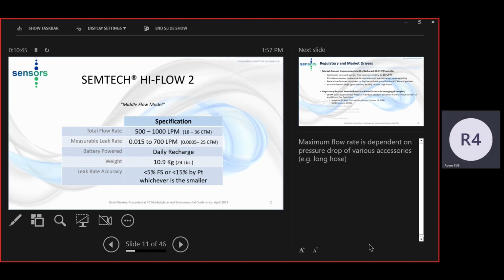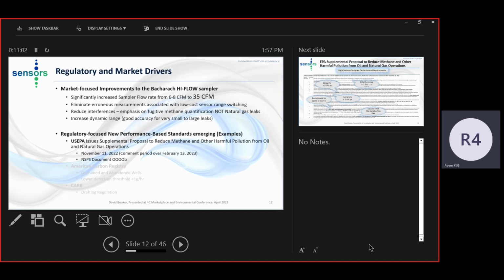What does that mean? I asked myself that question, why are we measuring a leak? And that's a bit like some of these leaks where you take a tube, you bubble it through water, you get one bubble every 5 seconds. That's how low we can measure with this device. Daily recharge and all the rest of it, as you see here.